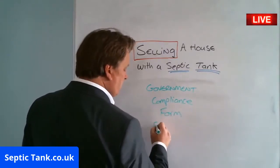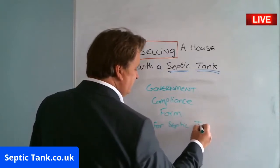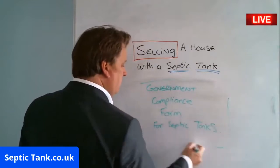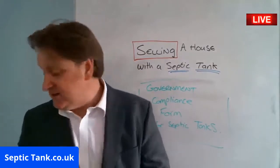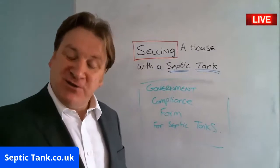For septic tanks. There you go. Government compliance form for septic tanks. It will save you thousands and thousands of pounds, because it's a form that answers all those questions, right?